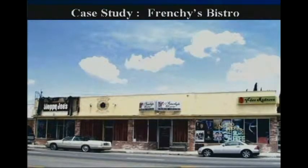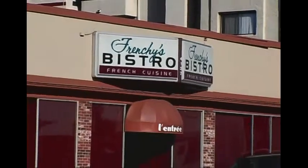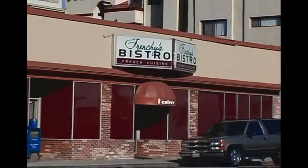Incidentally, while Frenchie's was experiencing this newfound success, one of its neighbors failed. Can you guess which business it was? That's right, the one next door, the one with a sign that was barely visible. So Frenchie's expanded, but now that they understood the value of signage and had experienced the impact it had on their bottom line, they added a larger V sign and refinished the storefront to enhance their street presence even more.